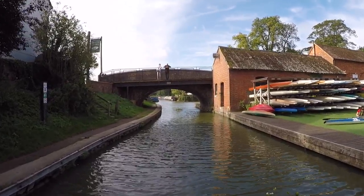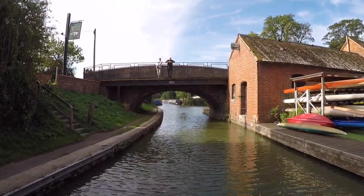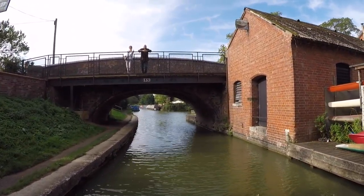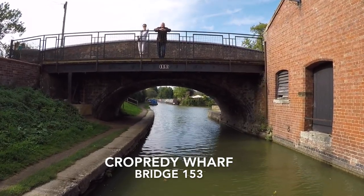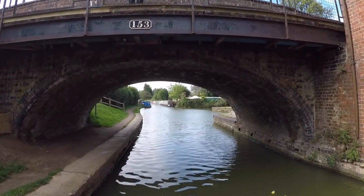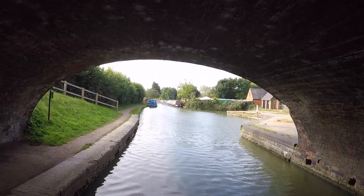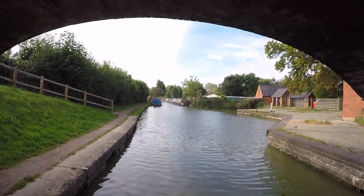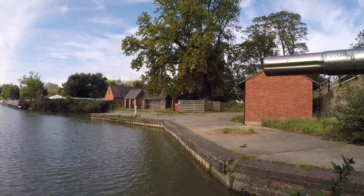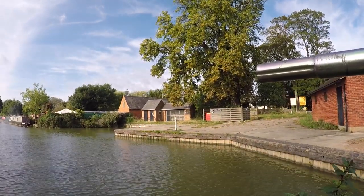And to the left here, up the steps, this white building to the left, that's the stores, that's the village store, it's called the Bridge Stores. Area, Elsan, water point, and rubbish.